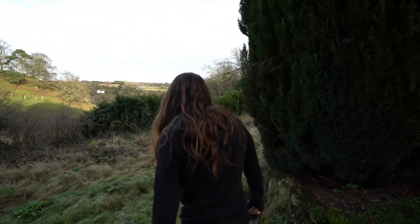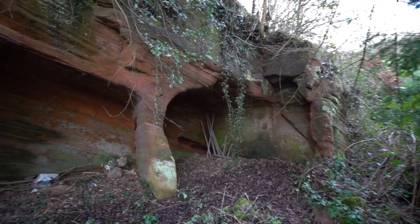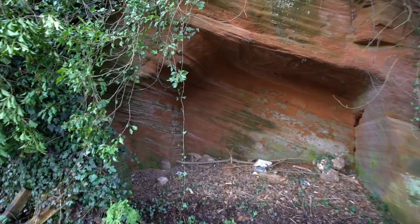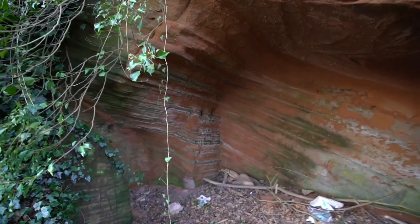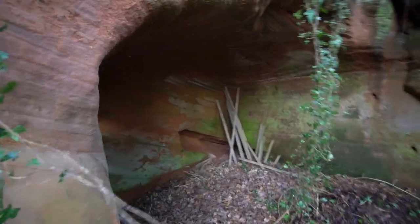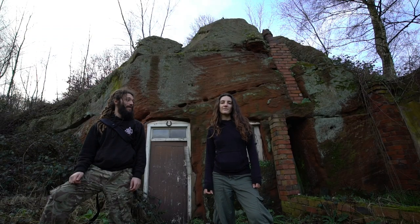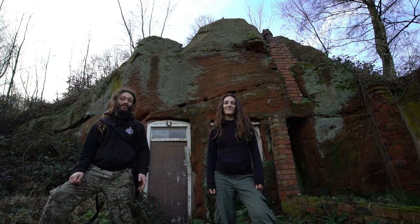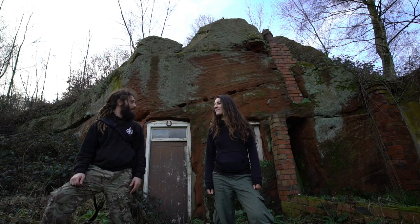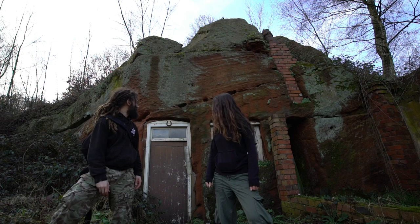Yeah, definitely. Just walked around the corner and found another cave. Nothing inside though. Wow, what an amazing experience that was. What a unique place. It's like a hobbit house village. I can't believe it's just here. I'm so happy we've come to see them.